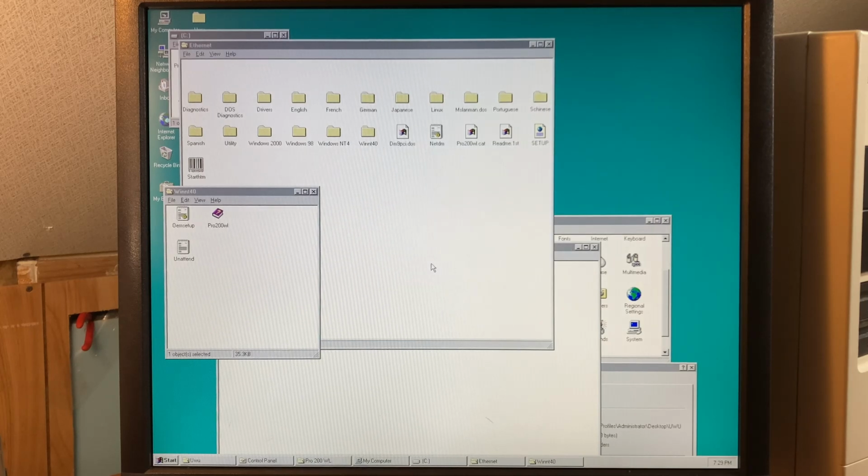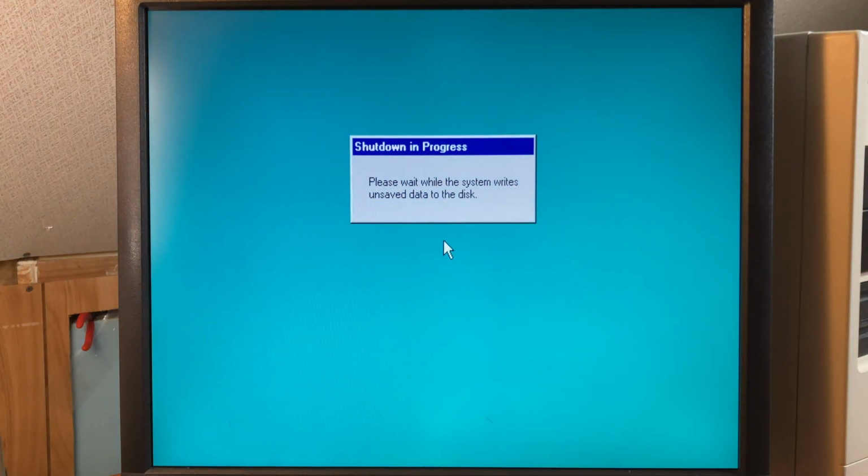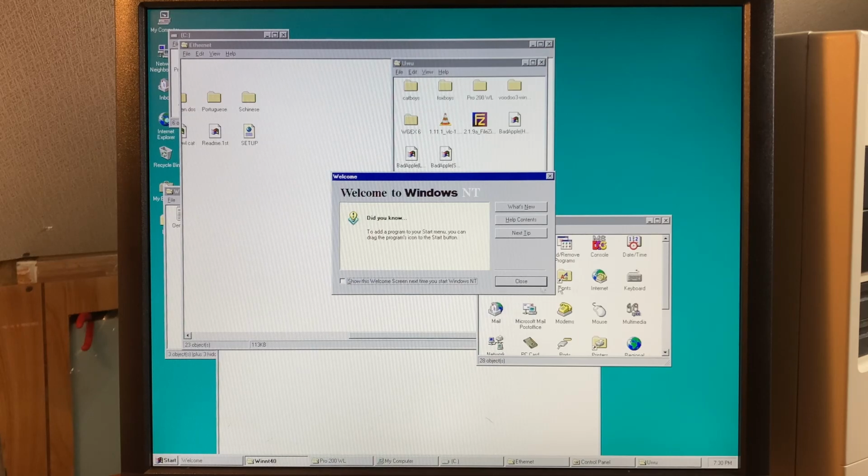I'm gonna take this disk out of the drive so it doesn't boot off of it. I will be very surprised if this manages to work. Like, very, very surprised if this manages to work. Welcome to Windows NT. You can stop showing me this now. I know how to use the start menu.